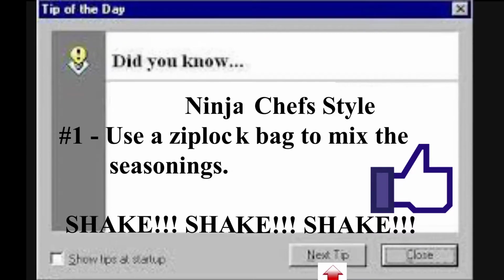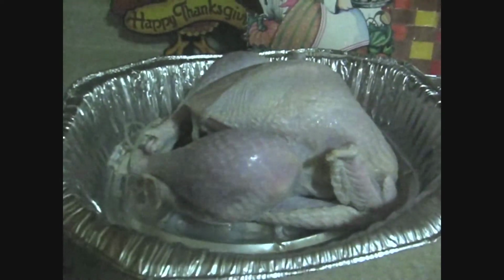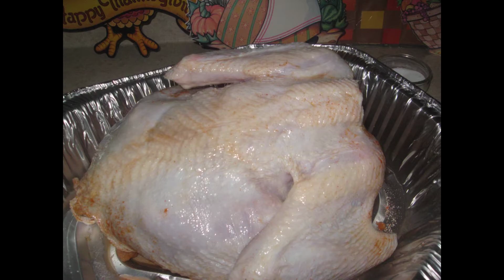And then we're gonna shake the bag. Shake, shake, shake, shake. Let's give our turkey a massage with our seasoning. Rub seasoning on the turkey. Turn the turkey over and repeat the process.